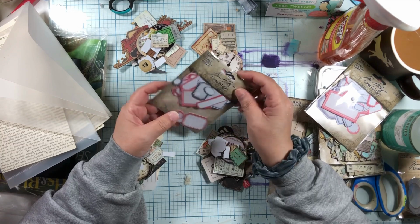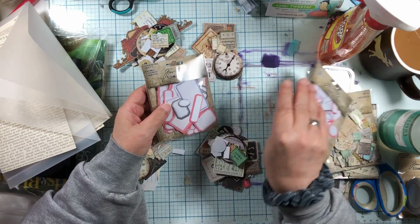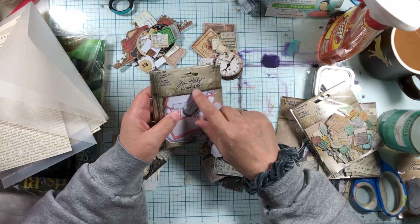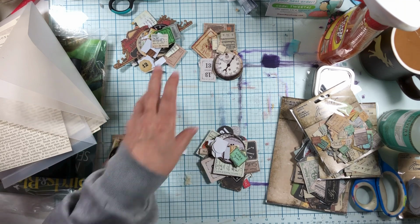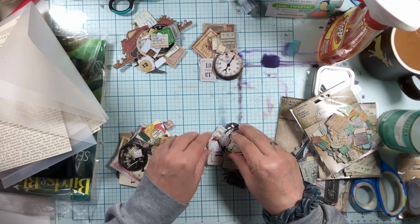All right, these I feel like need to go near my stamp set because I would not use these without putting a little number on them or something. So these I'm going to put in my stamp things so that when I do my stamps, I can put my field note stamps on there.